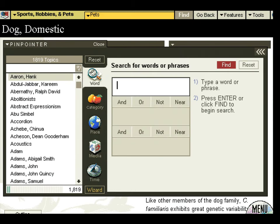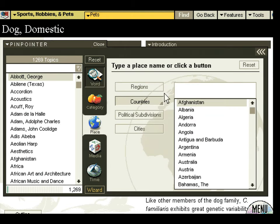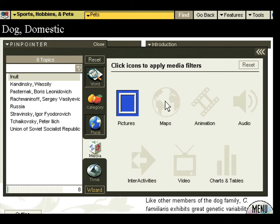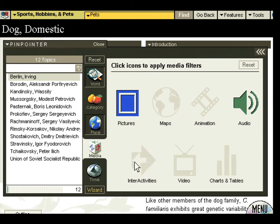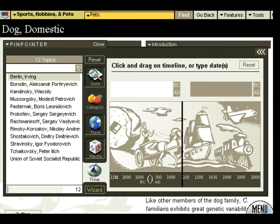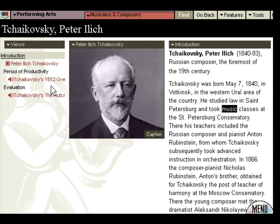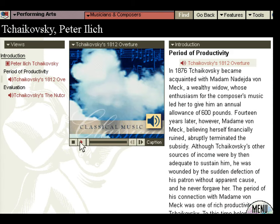First, use the word filter to search for articles which include music. Then select Russia in the place filter. Use the media filter to narrow your selection to articles with pictures and audio. Next, use a time filter to select a period in time. This narrows the search to articles about Russian music with photos or audio. Tchaikovsky is a great example.